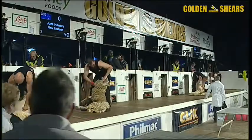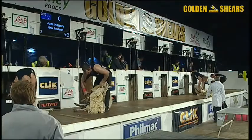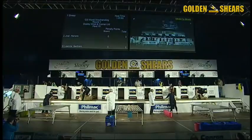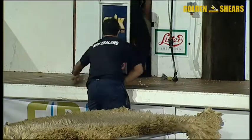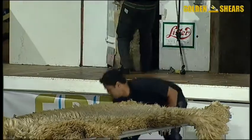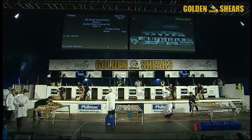So they start to gather up that first fleece. Speed up a bit, boys, on number 1. Come on. So Joel goes with his first fleece now. Joel Henare, look at that, ladies and gentlemen. He just flicks it and walks away from it. Cleans off the board. Here goes Leanne Bertram for her throw. Yeah, good throw. Good experienced campaigners.